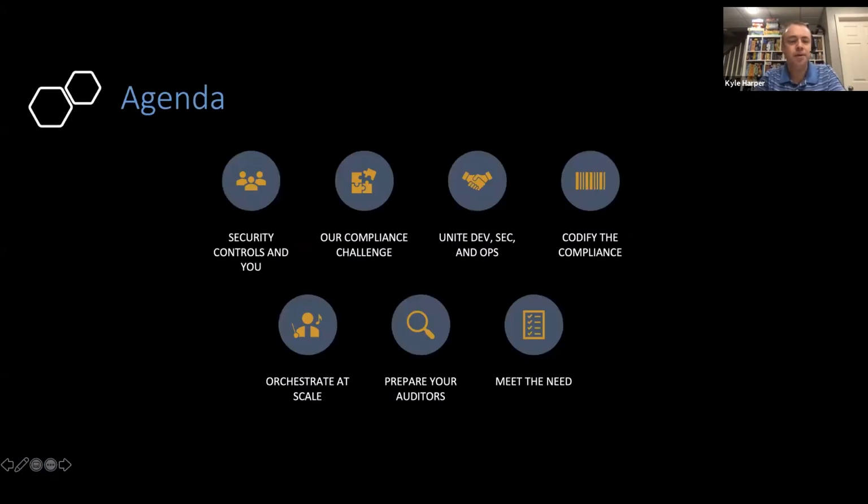On our agenda first, we'll talk through security controls in U. Why does this matter? I'll share a little bit of our compliance challenge, the issues that we were seeing in front of us. Ways that we found compliance as code helped unite dev, sec, and ops. Some tips and tricks we learned while codifying the compliance. And then ways we've been exploring orchestrating that at scale. And then some lessons we learned to help better prepare your auditors. And then lastly, we'll come back and see how compliance as code helped meet our need.